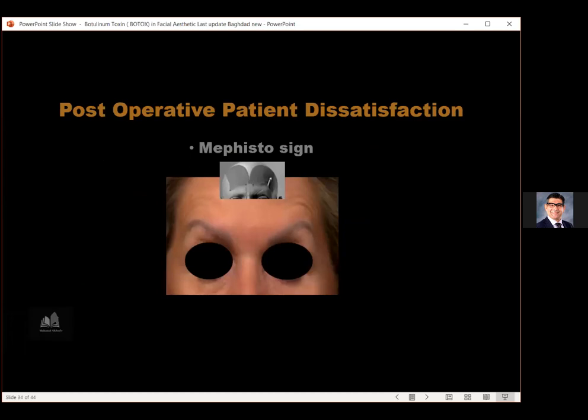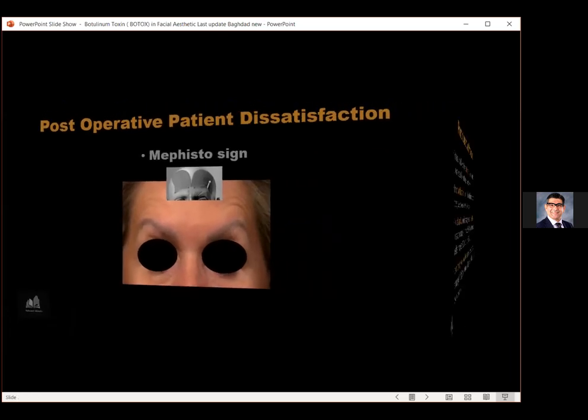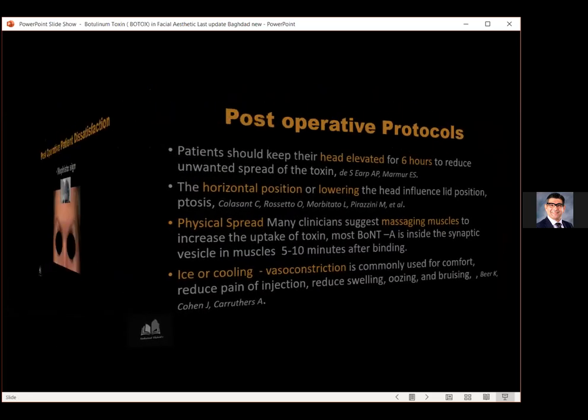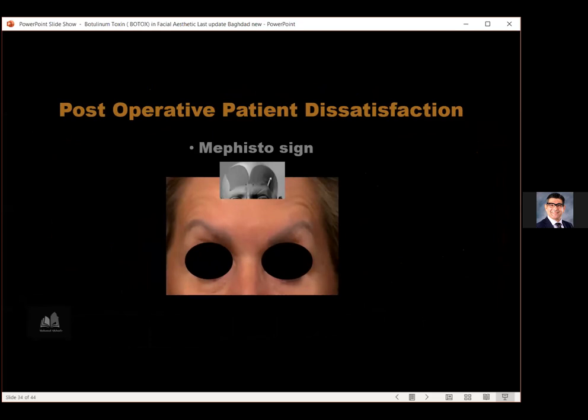This is mephisto brow, when you have a combination of glabellar and forehead muscle plus hypertonic or class 3, according to Carl Herman, when there is too much activity, hyperexcitability, at the lateral part of the frontalis muscle. If I use the third pattern for a hyperactive lateral part, you're going to end up with mephisto brow, which is easy to treat, but you're going to put yourself in back and forth, argument with your patient.